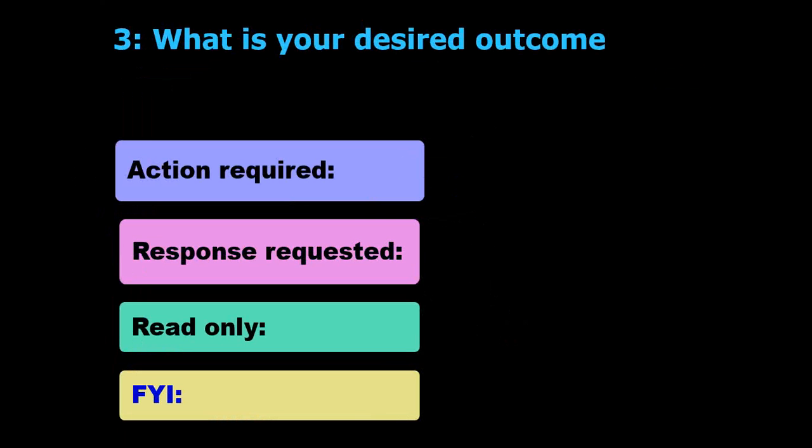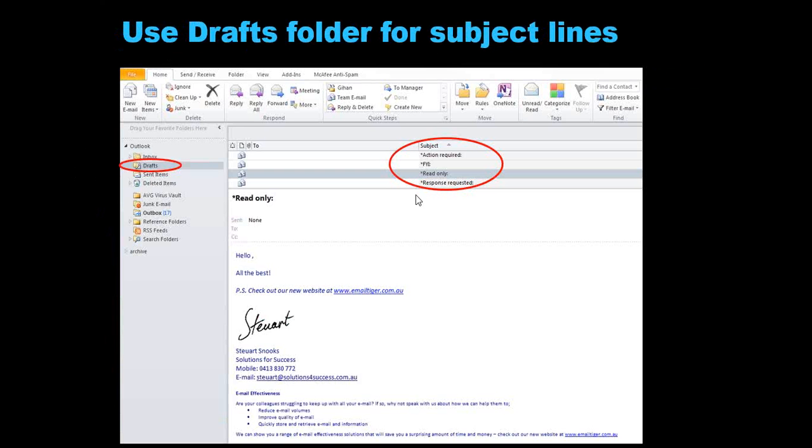The other thing that helps with this is that if you get these subject lines in your inbox, it helps you to prioritize. Obviously, an action required is going to be a higher priority than a read only. A response requested is going to be higher priority than an FYI. So again, it helps your receivers prioritize their email. Let's unpack this a bit more. What you can do is you can actually set up these 4 subject lines as drafts in your drafts folder. And you can see what I've done here on screen.